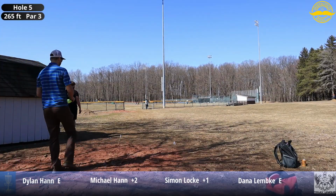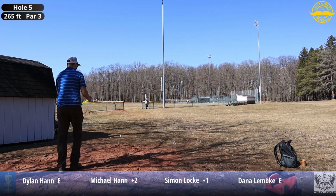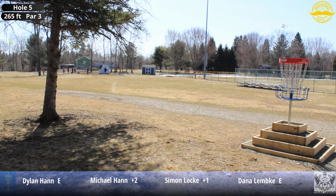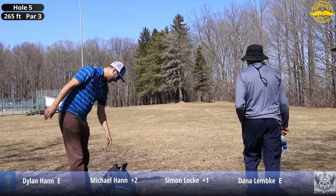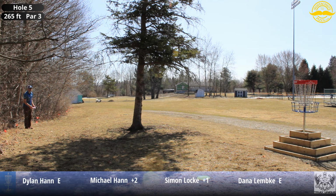There's Dylan with a great shot with his felon. Trying to erase that OB stroke that he had in the last hole. Ends up parking this one. He's going to get the easy birdie. Come on back. Come on back. Dana's leaking a little bit right. Catches the trees that are out of bounds, but just barely stays in. Very fortunate break for him.